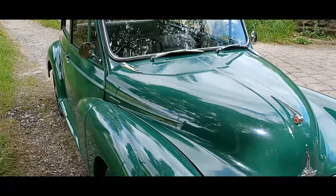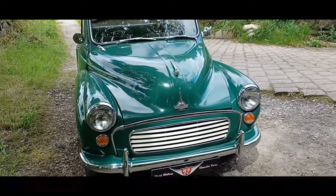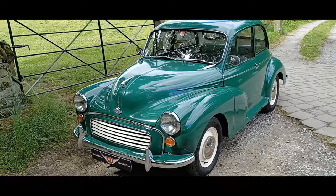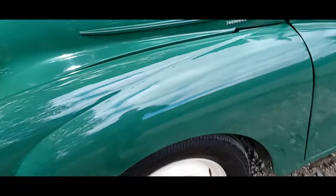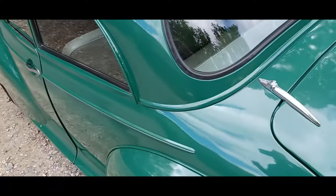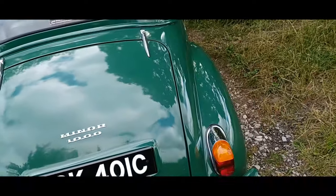Another walk around on her. One previous keeper on the logbook. It comes with a heritage certificate. It's got everything going for it, really. If we have a look here, she's had new wings fitted, front and rear, when she's been refurbished. No bubbling between the wing and the body there, which is always a good sign.